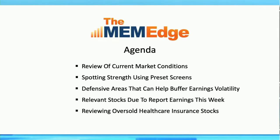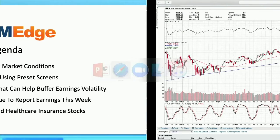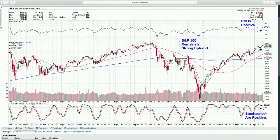So let's go ahead and get started. We want to go ahead and take a look at the broader markets. This is a daily chart of the S&P 500. And as usual, I have these moving average overlays. The green line is your 10-day simple moving average. Red is 50-day, blue is 200-day. So ideally, hopefully you can see that these broader markets are in a confirmed uptrend, finding support at this upward trending 10-day simple moving average.